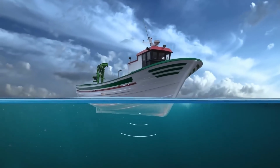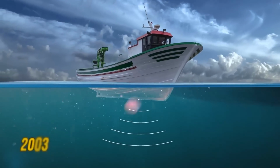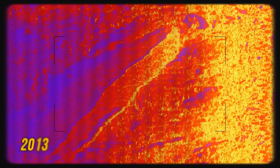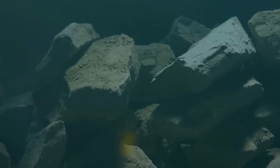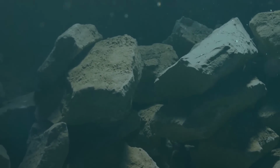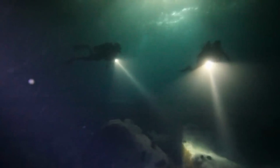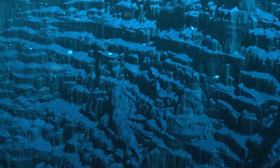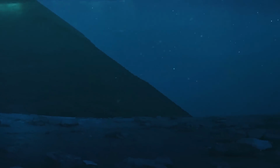This monument was discovered accidentally by sonar scanning in 2003, but the findings were published only in 2013. The monument weighs 60,000 tons. It was once submerged by rising waters. Archaeologists say the monument is enigmatic because they can't figure out where it's from. They don't know what it's connected to or its function. So this big and unusual thing remains a mystery.